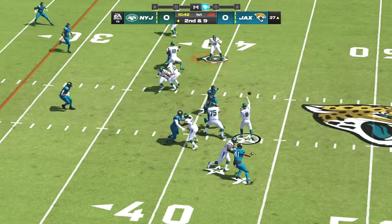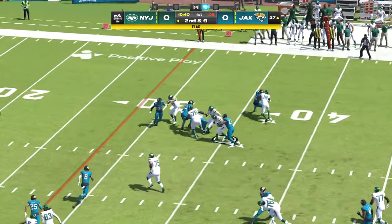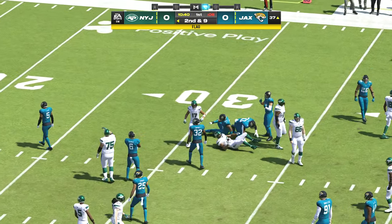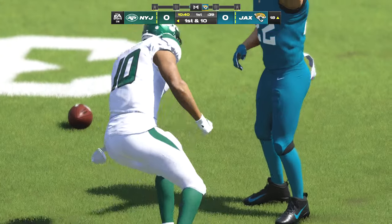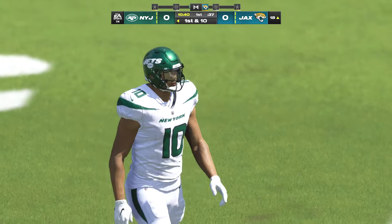Now they'll throw with Rodgers. That's complete right side to Lazard. And he's going to be taken down. Plus, there's a penalty flag in the backfield. They may get 15 more on top of this.